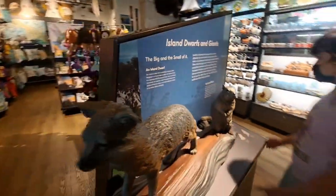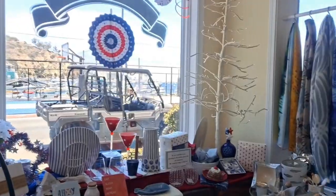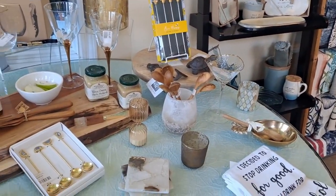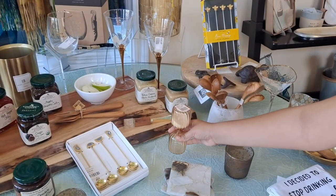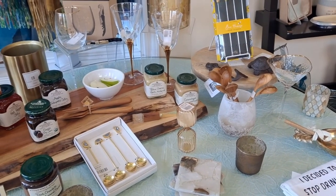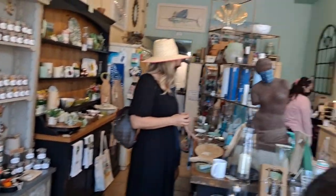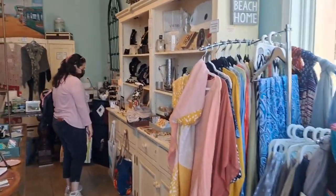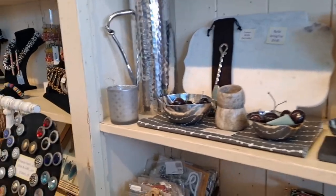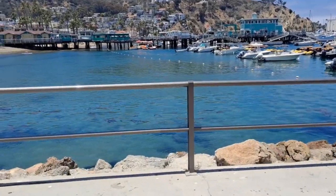Okay. This store is called Fine Gifts. What do you see? Sand? Oh yes, you're right. It's an hourglass. Very nice. They have other stuff over here. Let's go check it out. Beautiful stuff. It's gorgeous scenery here at Catalina Island.